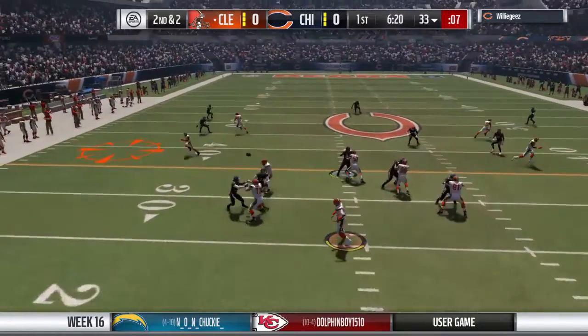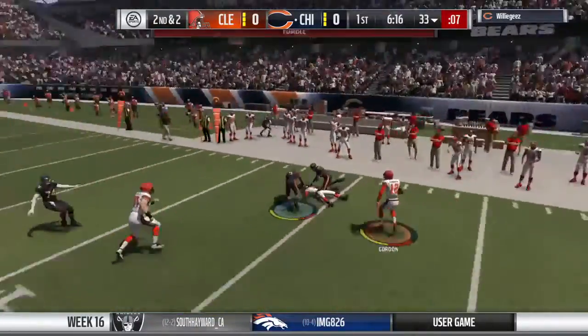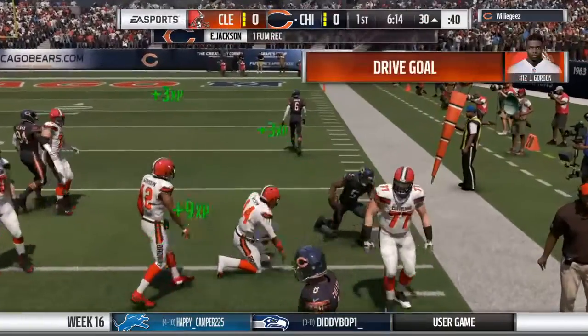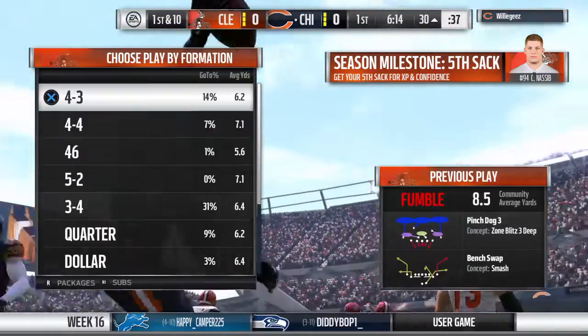Now they'll throw here out of the gun, and he will find his man on the outside. Now the ball comes loose, and this is picked up by the Bears. And he will return this one to the 30-yard line. And without a doubt.